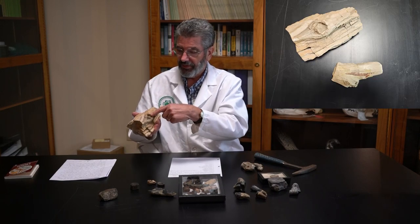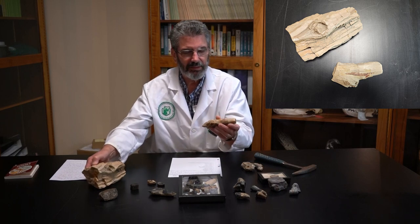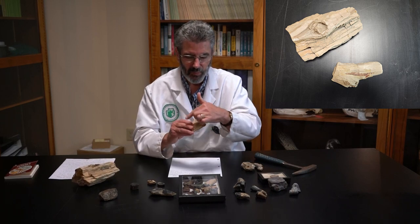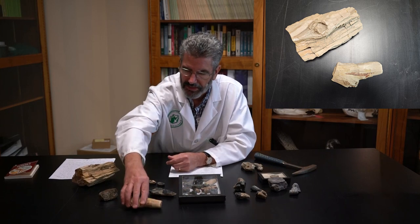They show features even as detailed as the knot of a tree where a branch came out. In this case, you can probably see how this was a branch right here as it was preserved. No wood left, of course. It's all replaced by silica.